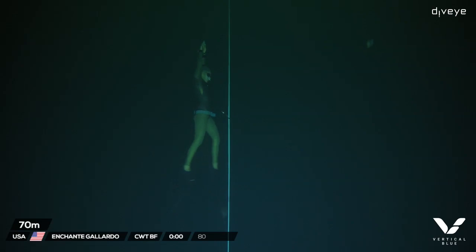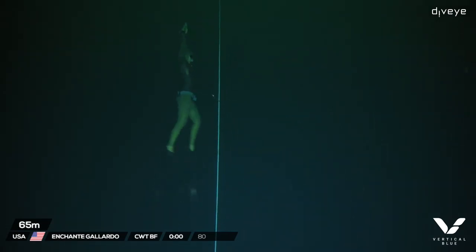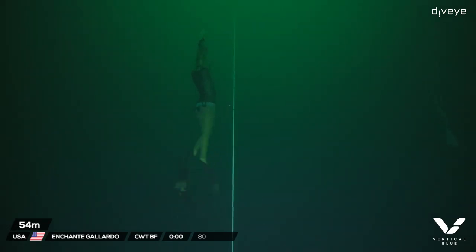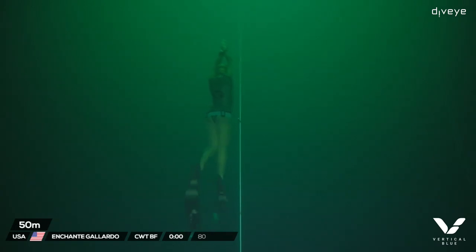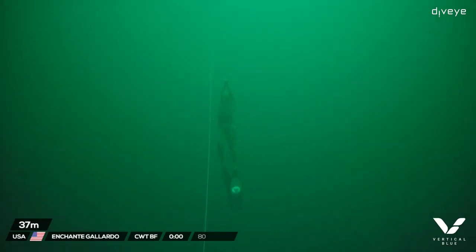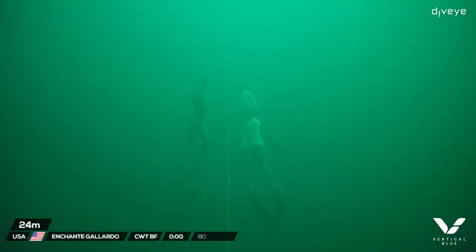Oh, and she looks like she made an early turn there at 71 meters. And she is on her way back up again. She's still looking strong though. Still looking nice and relaxed. 40 meters. The first safety has met her at 30 meters. Second safety has met her at roughly 23 meters.